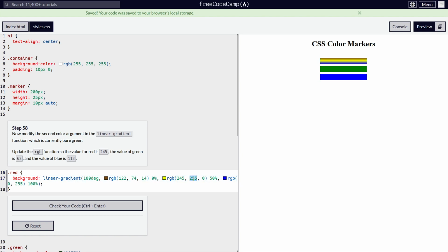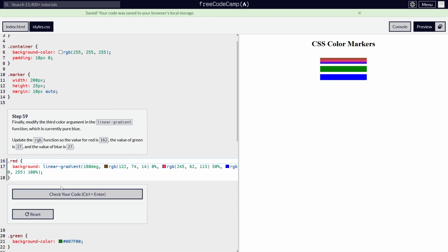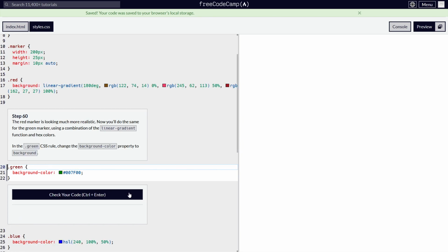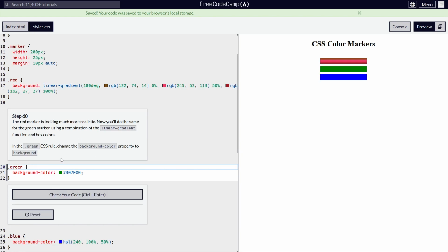Could have just given us a list, to be honest, instead of making it like 3 separate things. 27, 27. How do I scroll over to the edge? 162. And the green CSS rule, change the background color to background. Yep.